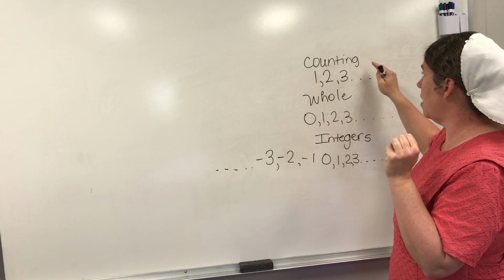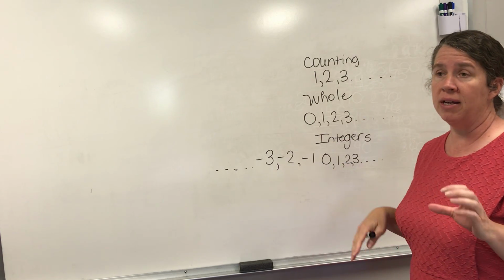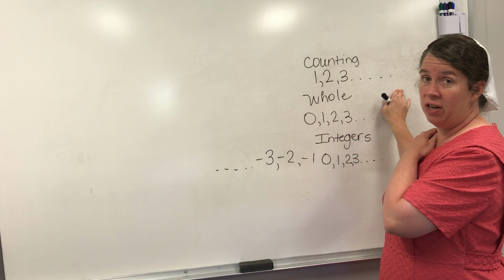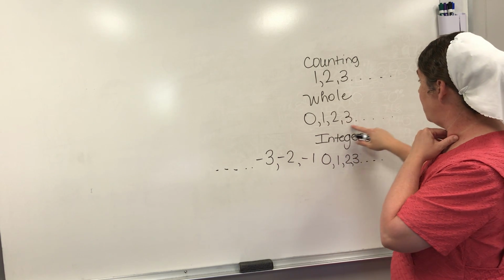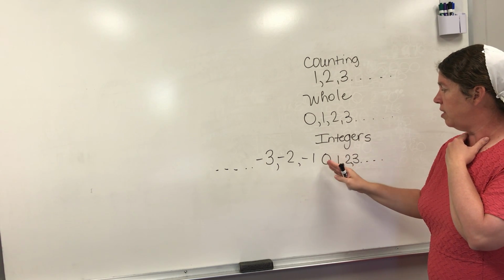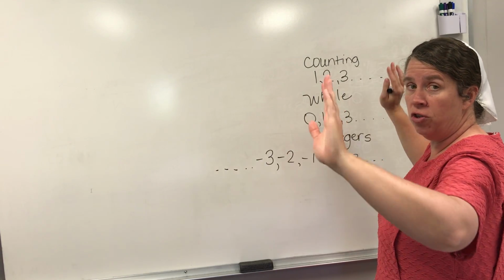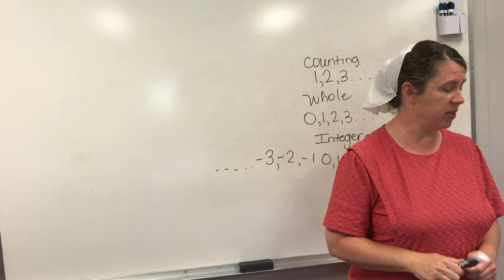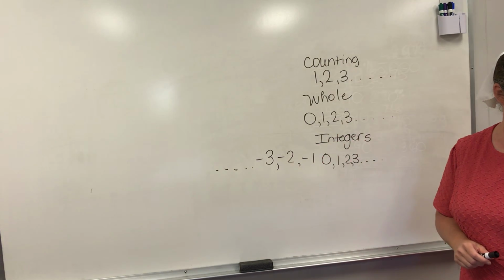So the 3 sets that you're learning today are counting, and that's just 1, 2, 3, 4, 5, and anything beyond. And you need to always have the dots, because that tells anybody that's looking at your paper that the numbers go on. This means an infinite set of numbers. A whole number starts with 0, and then any positive number, again dots, meaning that keeps on going. And then integers are 0, and just think of a number line. 0, anything negative, anything positive, as far as you can go. Those are called integers. All of these are infinite sets of numbers, but the set of counting numbers is a subset of the sets of whole numbers and integers. The set of whole numbers is a subset of the set of integers.